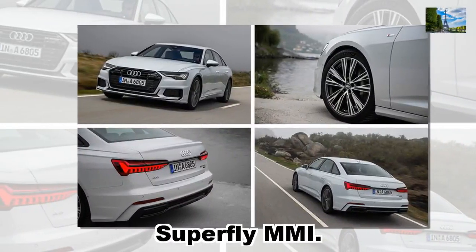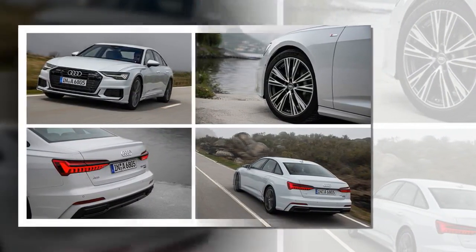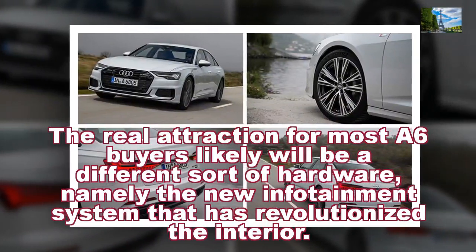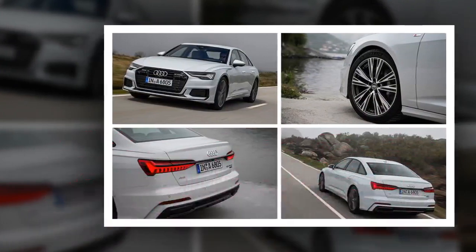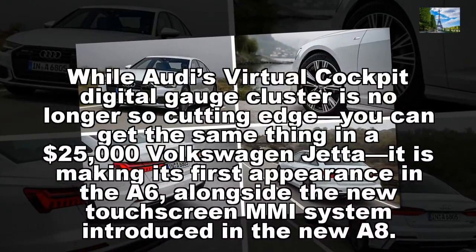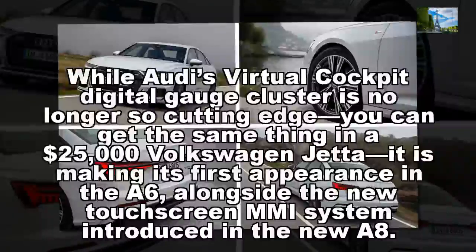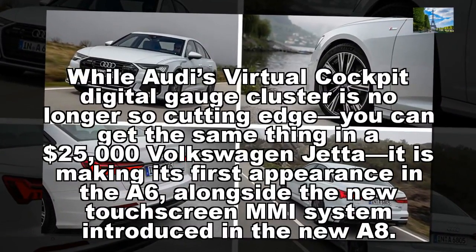Superfly MMI. The real attraction for most A6 buyers likely will be a different sort of hardware, namely the new infotainment system that has revolutionized the interior. While Audi's virtual cockpit digital gauge cluster is no longer so cutting-edge, you can get the same thing in a $25,000 Volkswagen Jetta. It is making its first appearance in the A6, alongside the new touchscreen MMI system introduced in the new A8.